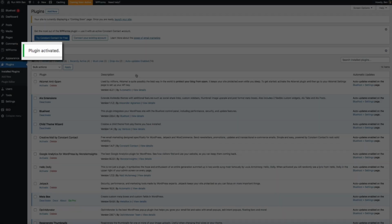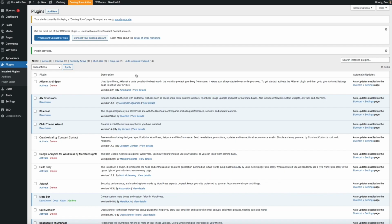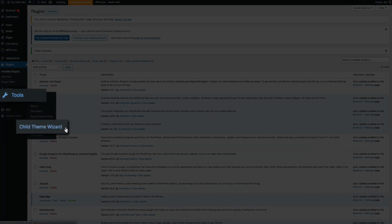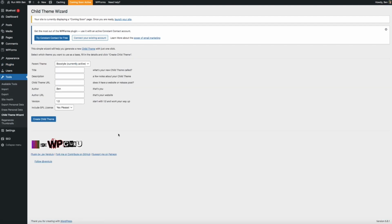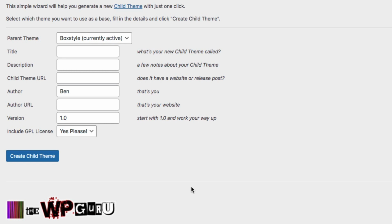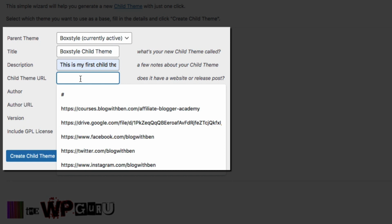All right, now that it's been activated, it's time to use the plugin to create our child theme. So within your WordPress dashboard, hover your mouse over Tools and click on Child Theme Wizard. Then from here, it's pretty straightforward. Just make sure the box style theme is set as the parent theme, and then fill out the rest of the fields. These can really be anything, but you can give your child theme a title and description. And then for the URLs, you can just use the URL of your blog.